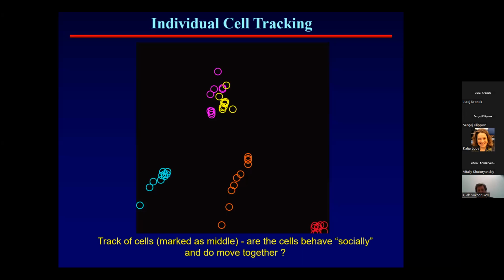Okay, but this is the case. With this technique you could track cells, and later on you could separate them and see how they progress. So far, people label the cells just between two colors. Now you need genetic modification of cells. Here you don't need it.